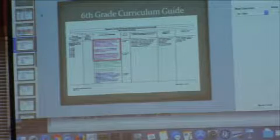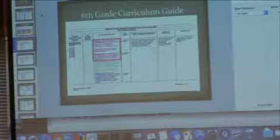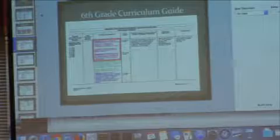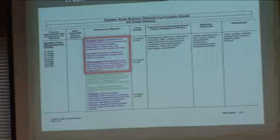Okay. Notice the box is highlighted. I know it's hard to see, but you have this in your zip file. The purple area represents the unifying themes that all of the grade levels should have, which is actually providing our students with a higher order thinking skill. You go to the next section.